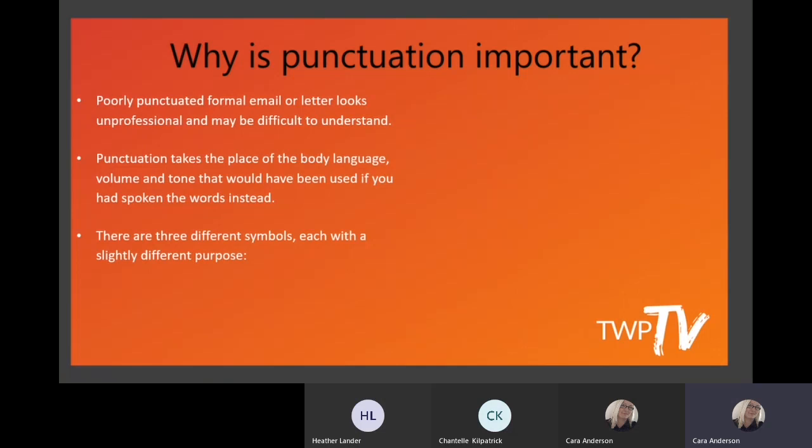Okay, so one is a full stop. These are obviously placed at the end of your statements or commands. For example, at the end of this sentence, there's a full stop, or do not run down the corridor, full stop. Okay. Can anyone think of what another one might be? So apart from full stop, what else could you end your sentence in?